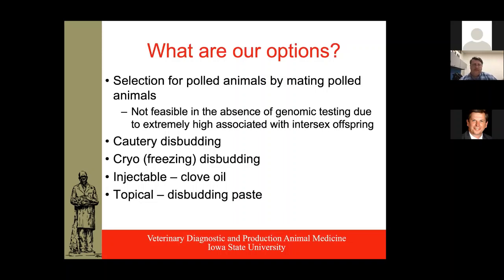I think there is a space here where, as genomic testing gets expanded, we may be able to identify polled animals that lack that particular genomic marker for the intersex. It's going to be a minority of animals, but through genomic selection, we may be able to move forward with polled animals. Now, obviously, we always have this kind of funnel of how much genomic interest do we have there.